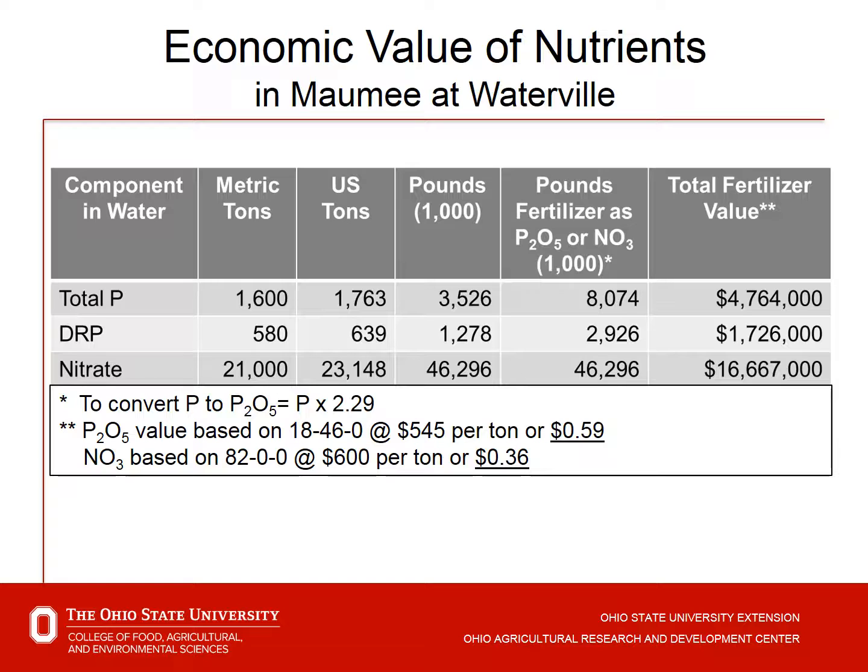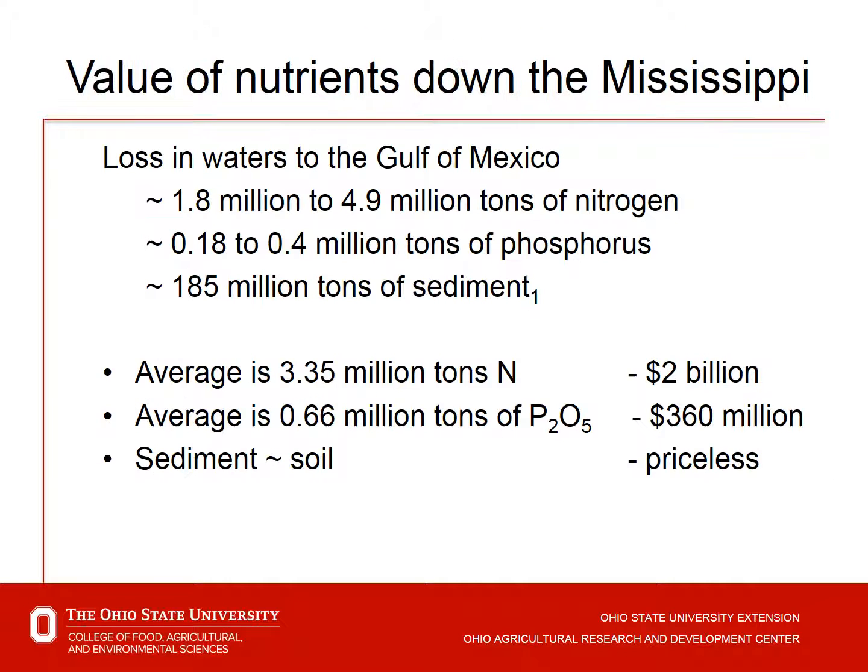Is there an economic value to these nutrients we lose, whether it be down the Maumee or other? So here again is some data. Again, we have long-term information from the Maumee there at Waterville. About $16–17 million of nutrient loss on an annual basis going into Lake Erie. So it's an economic concern as well. And going down the Mississippi, these are some rough calculations I've made related to the amount of losses going down to Mexico. So I put some numbers on it for nitrogen and phosphorus. My rough estimate is about $2 billion worth of nitrogen on an annual loss going down the Mississippi, maybe $360 million of P2O5. And then that sediment loss, we don't talk about it enough, but as we lose soil, we're giving away our future. So that loss is priceless.